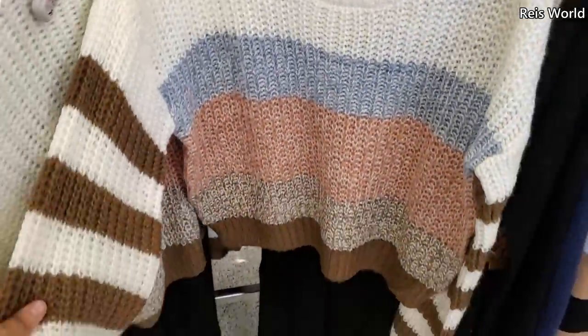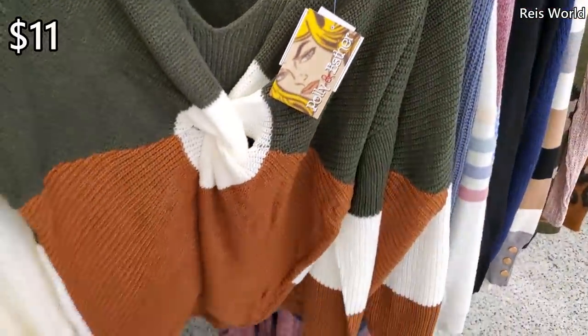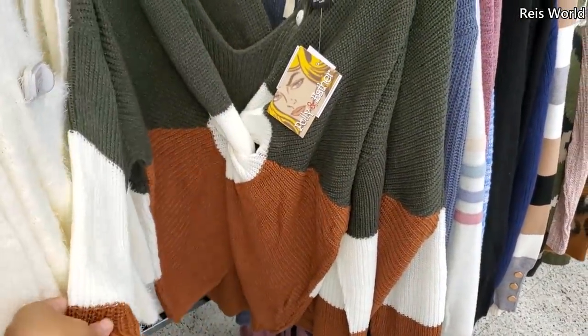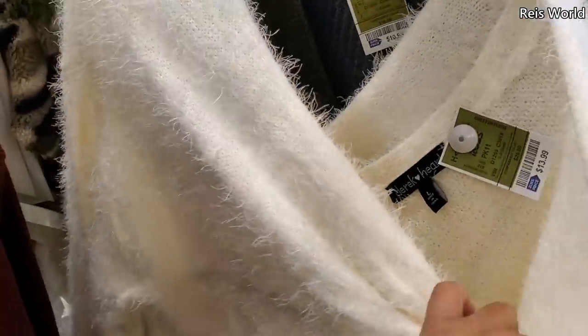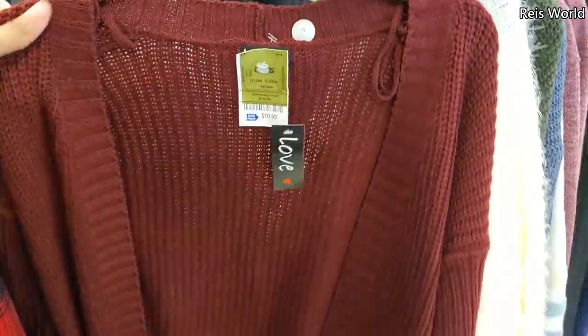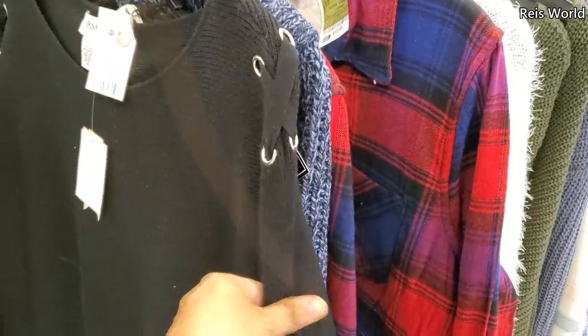$12. The sleeve is gonna have the brown stripe. $11. Okay, that looks kind of cozy. This looks like something I would wear at work. I wonder if they have an all black one, and they had this white fuzzy one. $14. And then another cardigan, $11, and you will get your pocket. A little different for $18, all black.